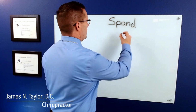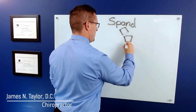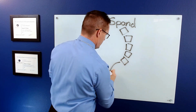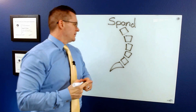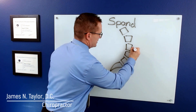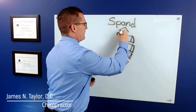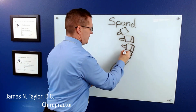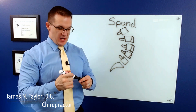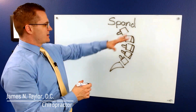So what we're going to do, we're going to draw that in here. L1, L2, L3, L4, L5, tailbone, S. So, man, that's kind of messed up. There we go. That looks better. Looks more three-dimensional now. So we've got 5 bones in the low back. And we should have a nice curve in our low back, okay? Because what that does, that acts like a shock absorber, right? So we've got this set up here.